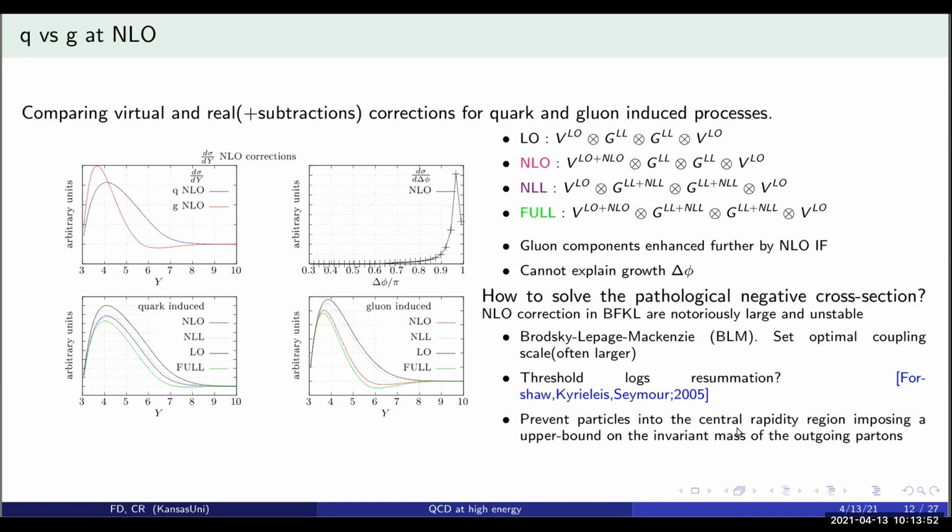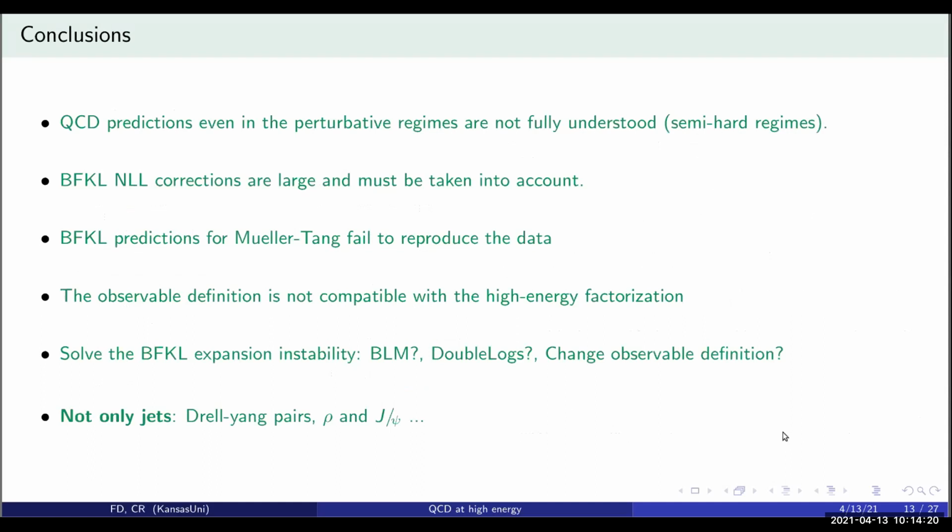Finally, another possibility is to modify the observable definition, preventing the emission into the gap region instead of fixing the gap as it is right now in the experiment, imposing an upper bound on the invariant mass for each impact factor. So I will stop here while you can look at the conclusions.